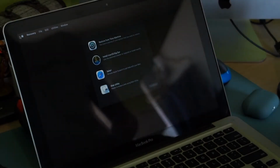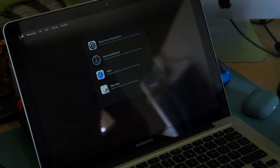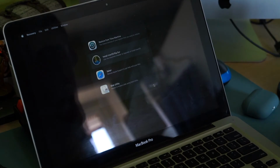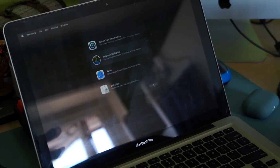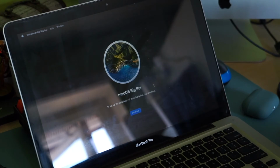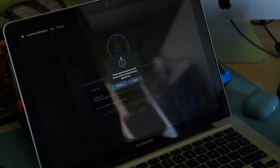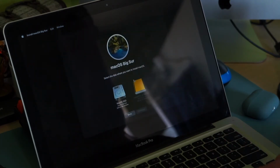Right. Now, we have a choice, because I do have a Time Machine backup. Do I use that, or do I just install Big Sur? Time Machine might be a bit mad. However, I think we're just going to install Big Sur. So as you can see, you can already see the new UI. It's absolutely glorious. So if we just do that, we agree to all of this.